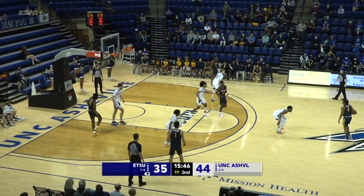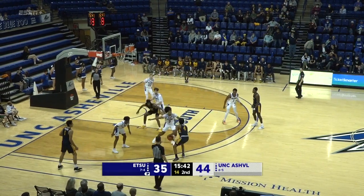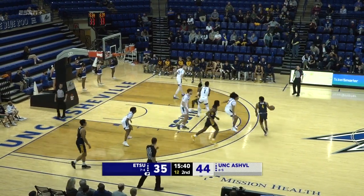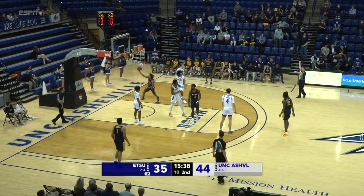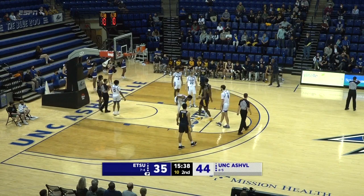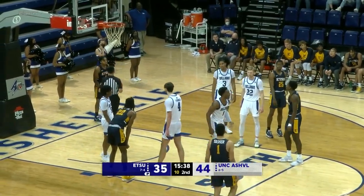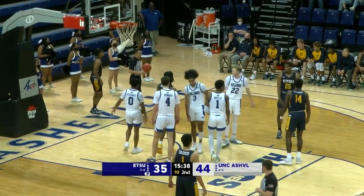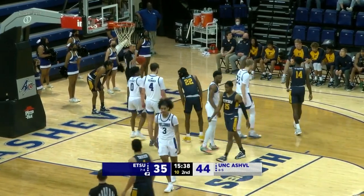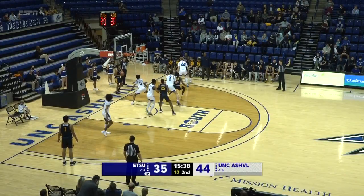As Battle's shoe has come off. Fight switched on the screen. And Battle committing the foul off the ball so that he could get his shoe back on. That's a tough sequence there from Battle, but he had the massive bucket right before the under 16 timeout. Pretty hard to play defense when you got one shoe, so can't really blame him there.